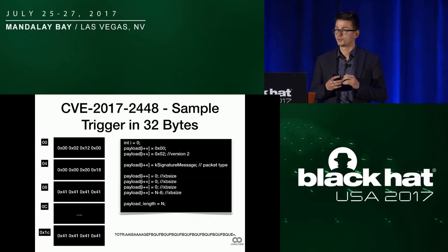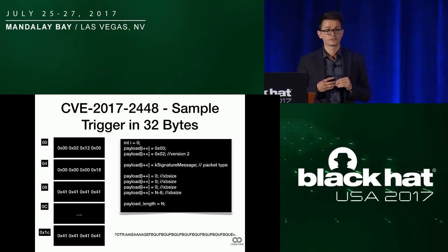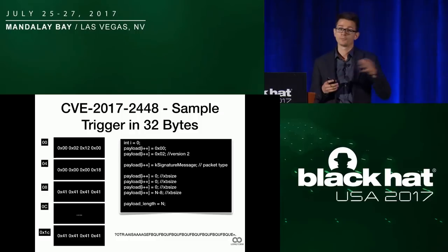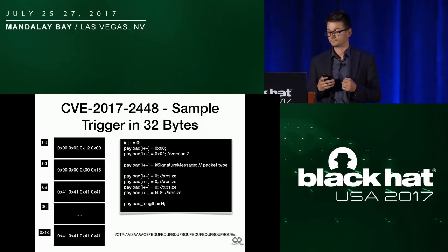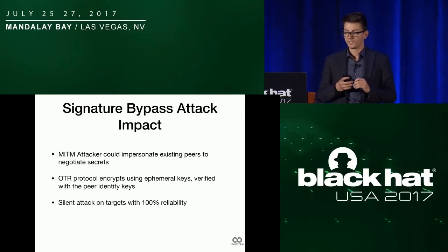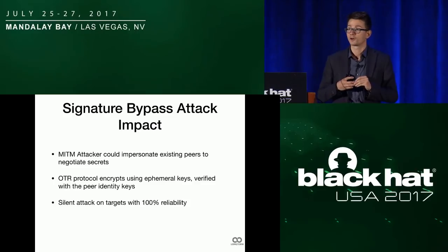So here's a 32-byte OTR packet that will do it. You just encode a size field that doesn't make sense. And then you have some data later with the actual key material that you're setting up. But that's about it. And it's a pretty trivial bug, and it would have allowed a man-in-the-middle attacker that had some kind of access to someone's keychain circle to start negotiating OTR.